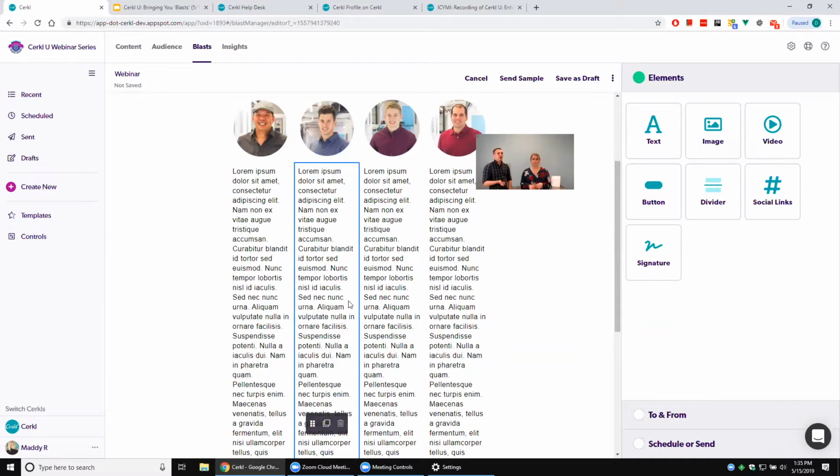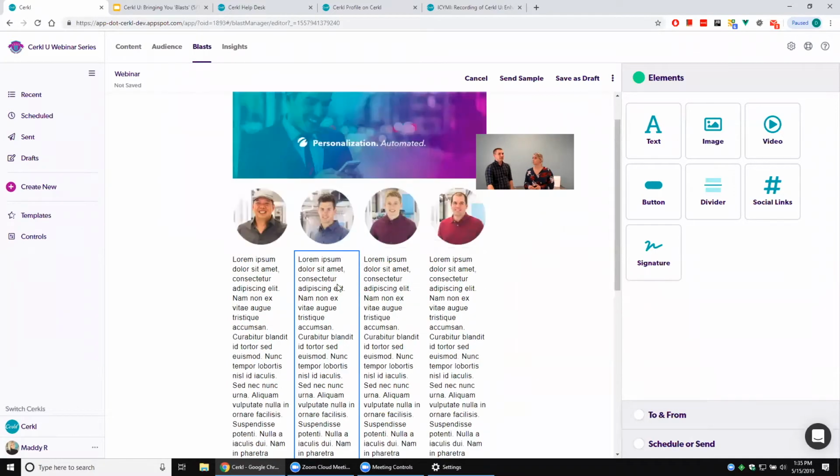So if you're in a 4-column row, everything's going to be 25%, and we don't allow a lot of leeway outside of that, just in the thought that that'll help make your email more consistent as you go, and you don't have to fiddle with, maybe this one's a little tiny bit bigger, but this one's not. We didn't want to have to bother you guys with that. So saving you time. Love it.